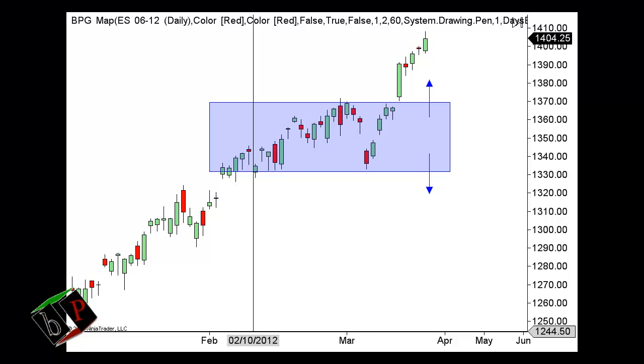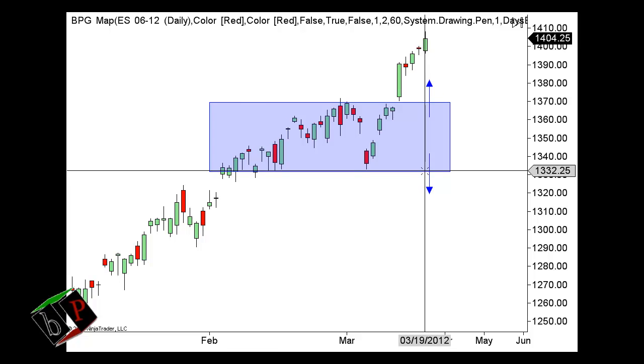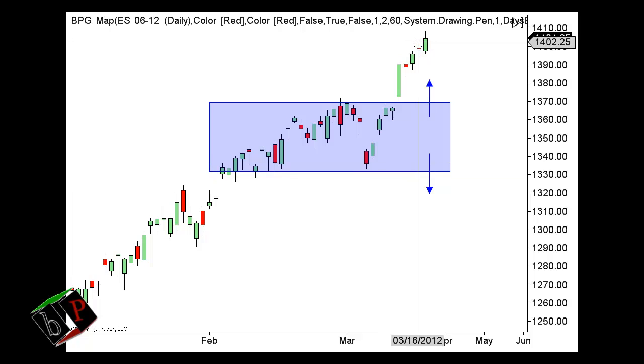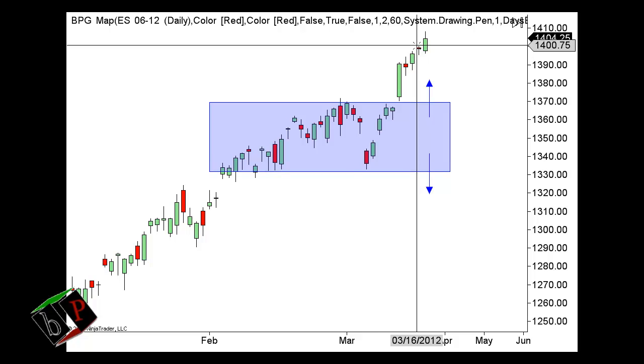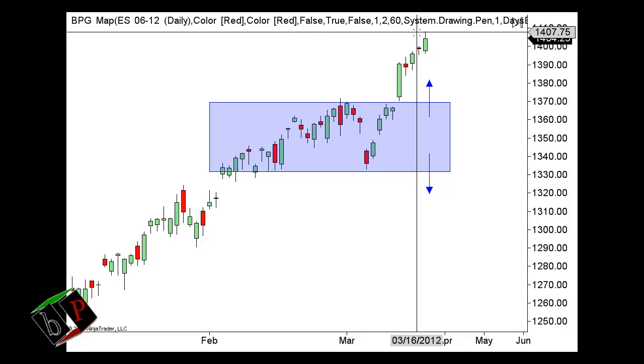Welcome to Beyond Profile. Today is March 20th, and the markets yesterday went through some key levels for us on the S&P. We had a prior gap fill from '08 at 1401. There was a naked point of control at 1403, and we made it almost to the 1409 area. I think yesterday's high was the 8s.